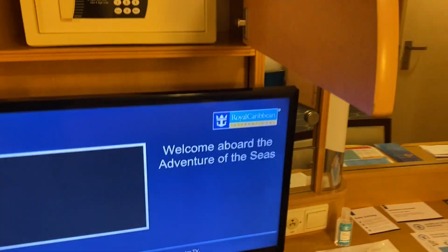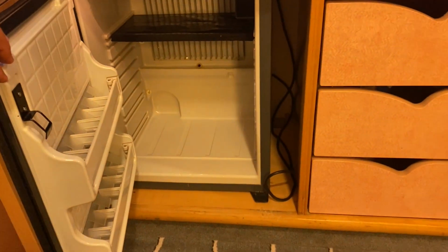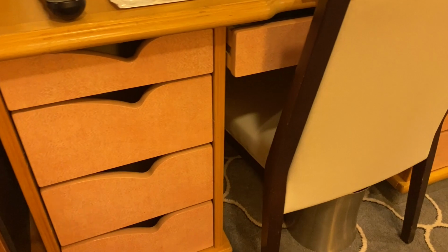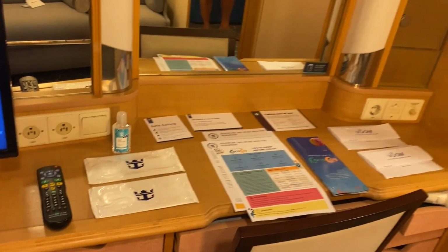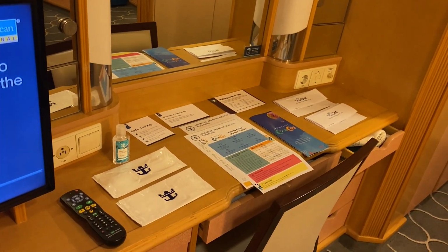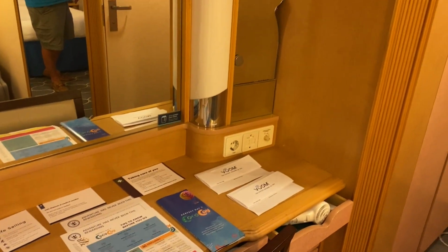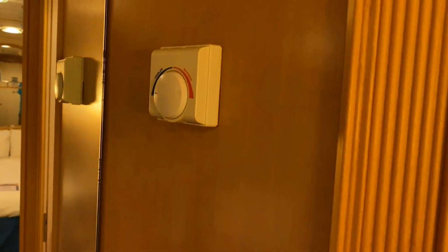Got our TV. Down here is the refrigerator, cooling fridge. Some drawers, some nice little drawer space. A desk area with all your sanitizer and your mask, all the information about the cruise and our excursion tickets. Got the AC right here, which my perfect thing to do is turn that baby all the way down.